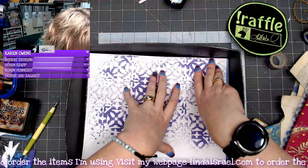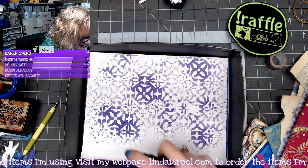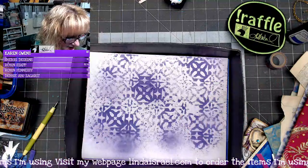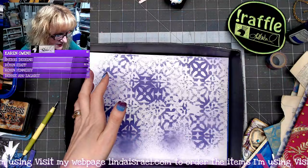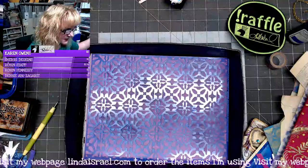All right, so I just sprayed that, and then I am mopping up what's on top of the stencil. So I like doing this because it kind of gives me two for one out of one spraying. I sprayed a little bit of Tattered Angels on this side of the page just to give it some shimmer on this side. And then we'll lift this up. So now we have this page that we can use. We can make a page out of it. We can make a pocket, some kind of element. Let's set that aside for a moment.